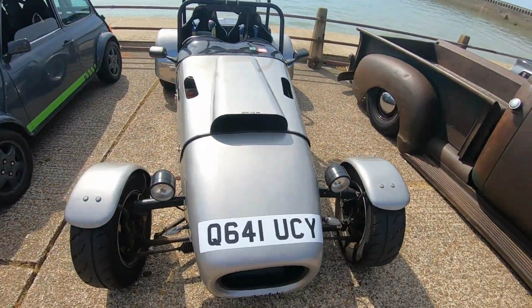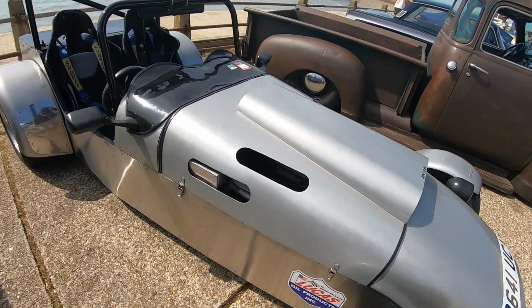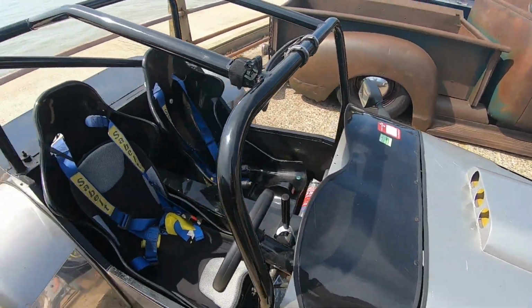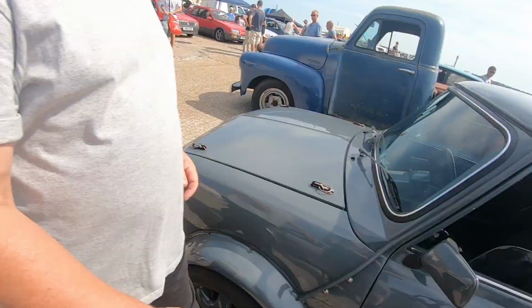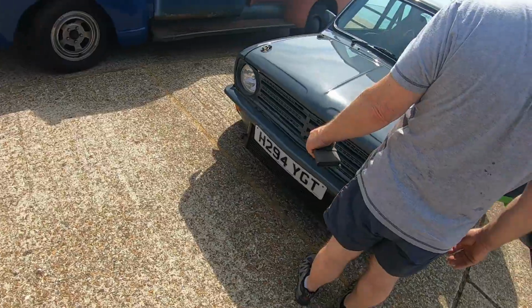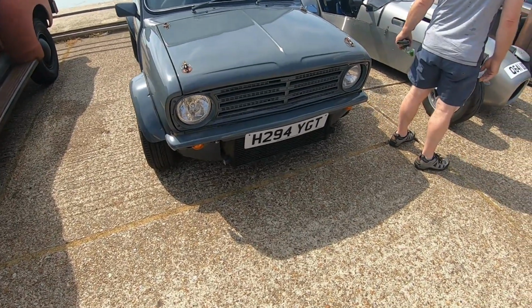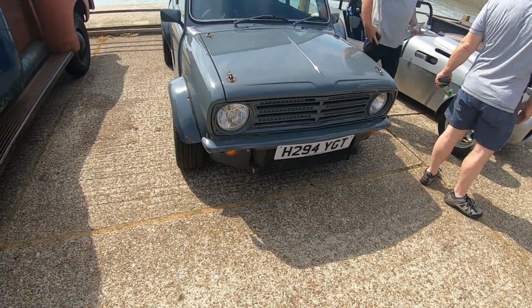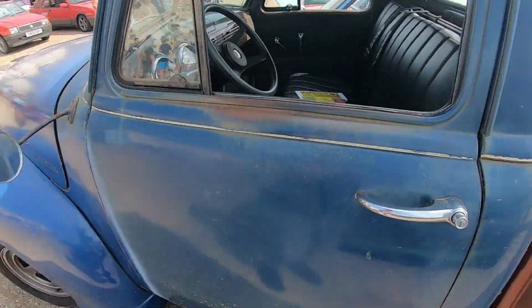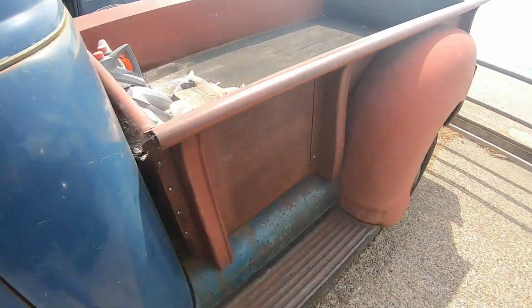It could be any kind of low-cost Westfield, Caterham kind of thing. They're all the same kind of kit car, based on the Lotus 7. Still there? Mini, which I think is hiding more than it looks. Big old intercooler on the front. Another cool truck. Nice dash layout on that. I like that.